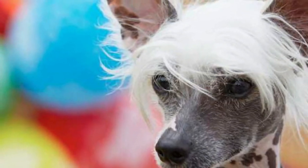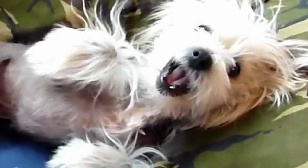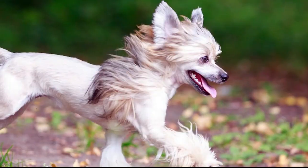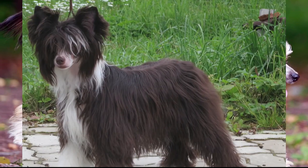It is friendly and affectionate towards its owners, and loves to cuddle and be petted. It does not shed much, making it a great choice for people with allergies, although regular grooming is recommended to keep the coat healthy and clean.